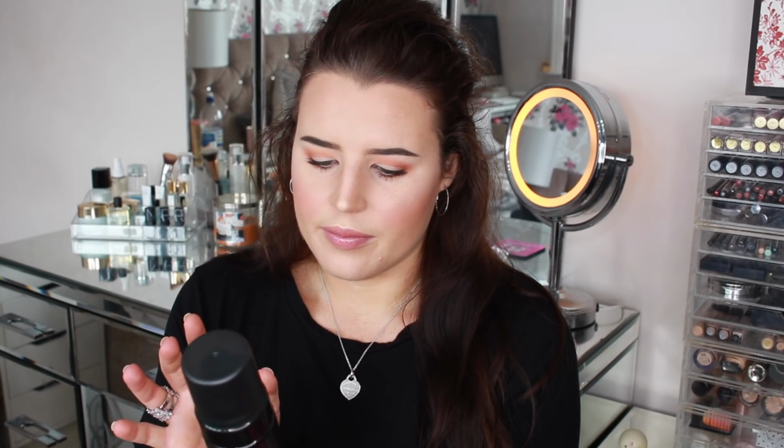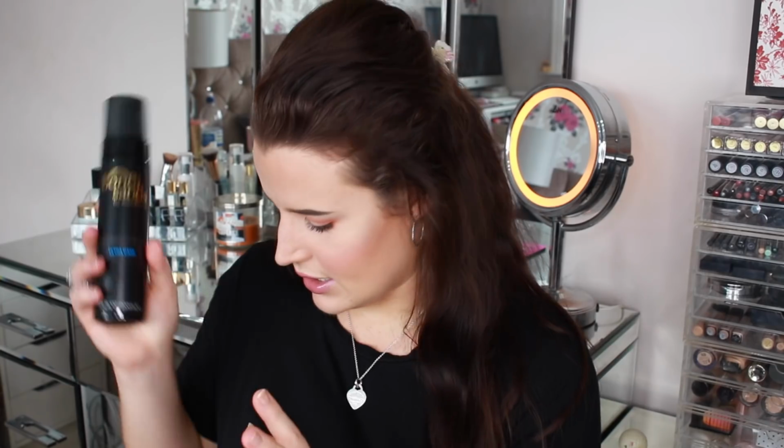I have no idea what this is going to look like, but I just know that I love the undertone of this tan. It is fantastic. So I got that. I think that was £17.99. I usually only buy them when they're on deal, but I was only there for one day, so.